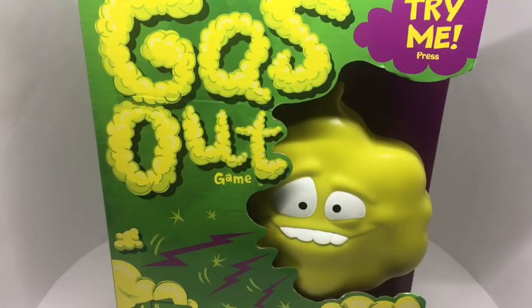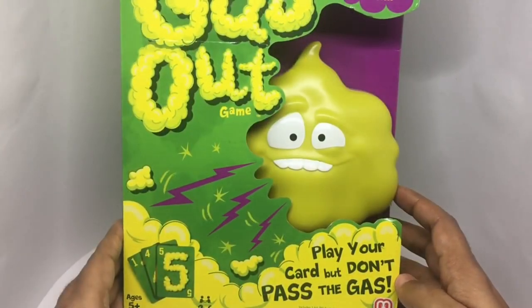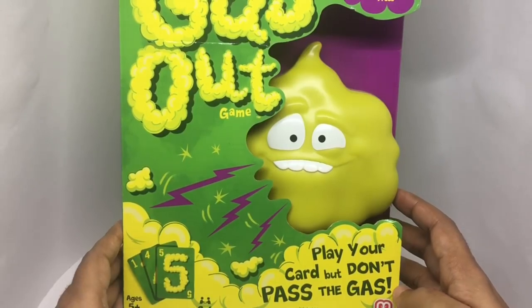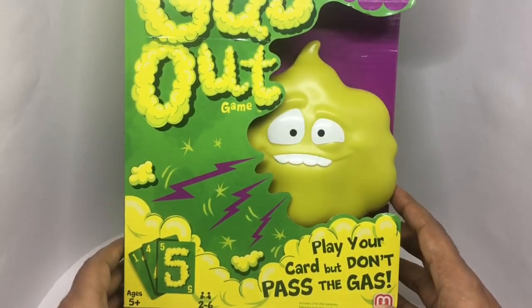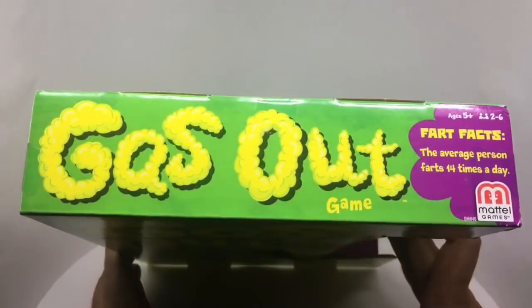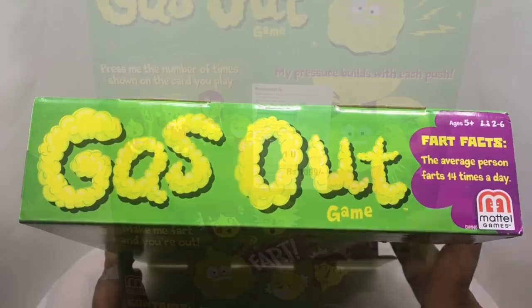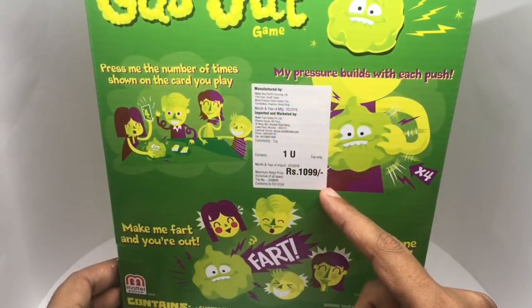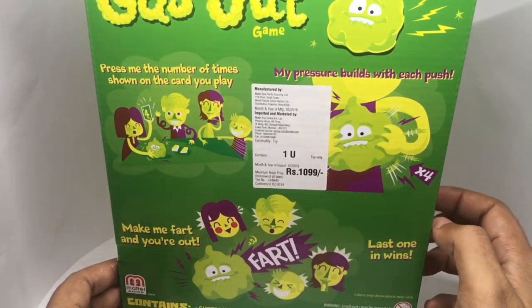Check it out. Let's take a look at this Gas Out game. Play your cards, but don't pass the gas. That's their tagline. It's for ages 5 and above. 2 to 6 players can play it. It's by Mattel Games. Fart facts: the average person farts 14 times a day. This costs around 1000 rupees or around $15 or so. It's manufactured in Hong Kong.